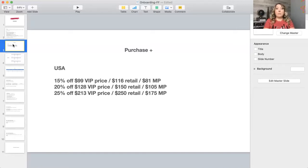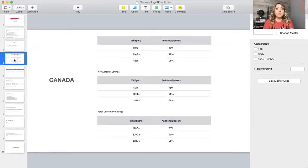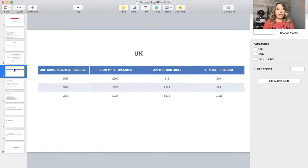This applies to all account types, whether it's retail, market partner, or VIP. These discounts are on top of the existing everyday discounts, which can really end up unbelievable. Usually when people hit that top level, the 25% off, it means they get one of their products for free. Here are the Canadian levels. Sorry, the screenshot is a little bit smaller, but you will be able to zoom in. And here's also the UK.